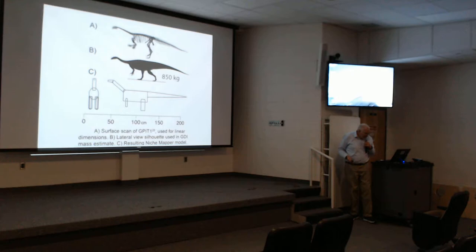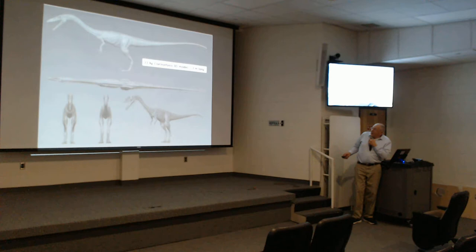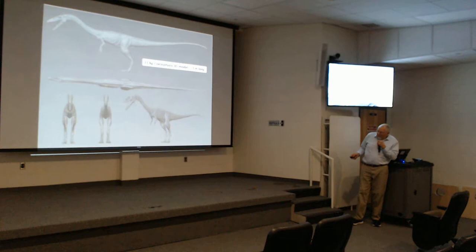And the other one, the first one was a plant-eating animal. This is our carnivore Coelophysis, the animals that were so well featured in Jurassic Park, several of those movies.